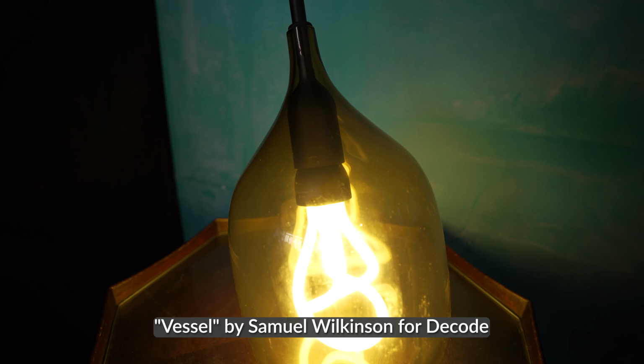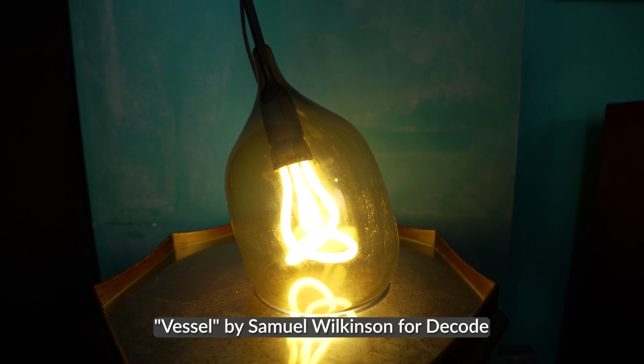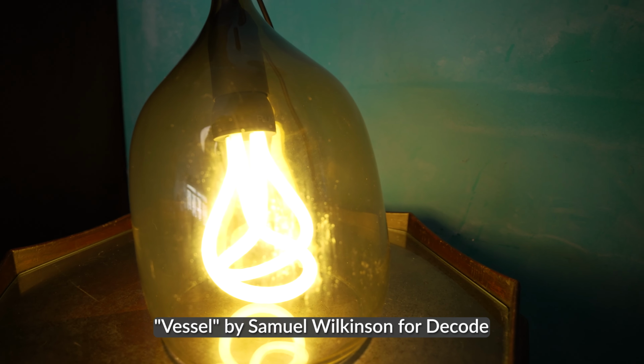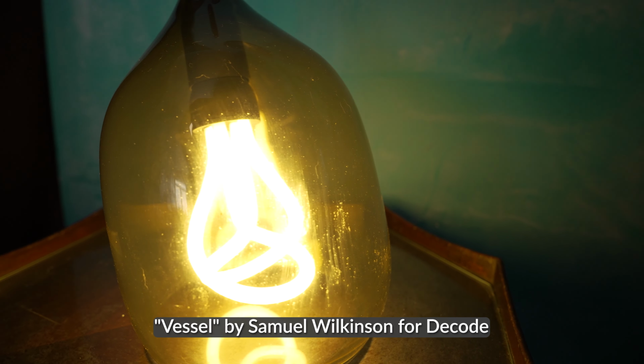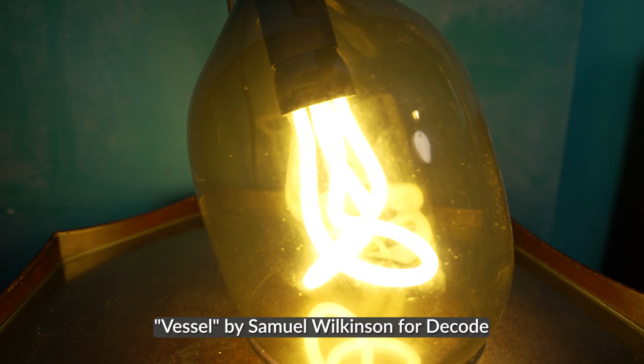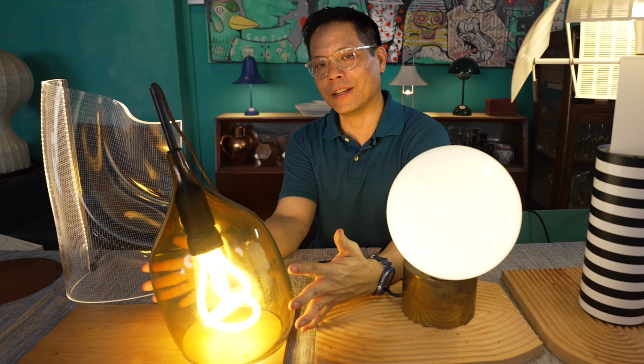Moving on, I have Samuel Wilkinson, which is a British-based designer, and he designed this lamp for the Coat. It uses a Plumen bulb. As you can see, it's like a ribbon illuminated, and when it's turned on, it appealed to me because it has this asymmetrical design that is almost like falling off the edge of the table.